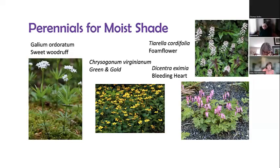Bleeding heart is one that looks really good in the spring, but it tends to die back. So it's one that you want to put where you have some other things for later in the season when it dies back and doesn't look as attractive.